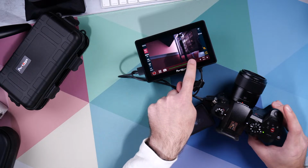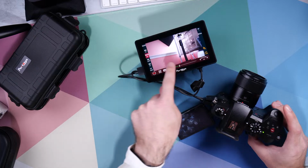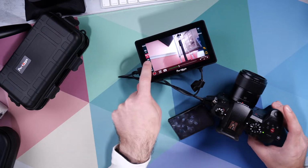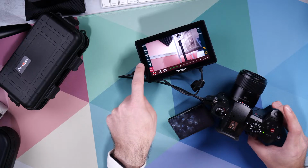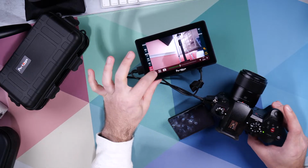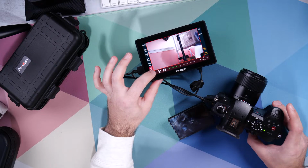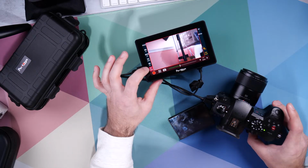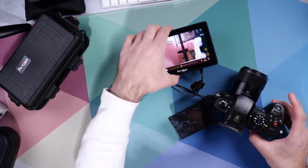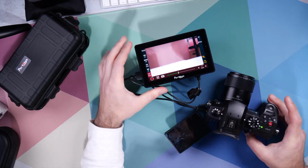So this changes the aperture. You can change the shutter speed with this one. You can change the ISO and the white balance as well. So that is pretty cool. And there's a record button too. I don't think I have an SD card in here. Oh, apparently I do. So I can actually start and stop recording from the monitor. Obviously this would look better if it was in a rig properly, but you get the idea.